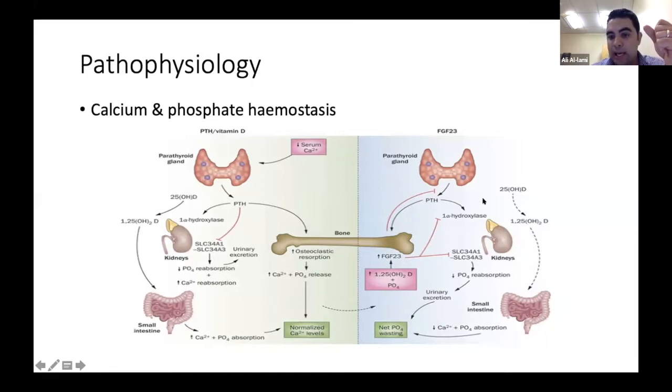In relation to the phosphate, the net function is that when you have hypercalcemia particularly, it results in excessive phosphate loss and therefore hypophosphatemia in the blood. So these are the main messages: it does have an impact on the phosphate, and that's important to look at when you're looking at the blood test.